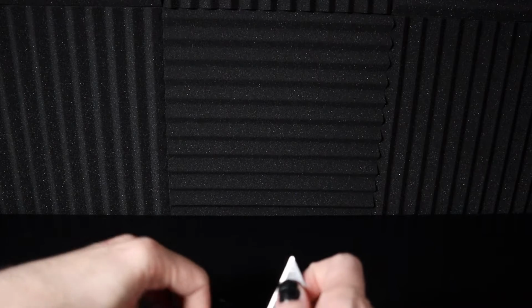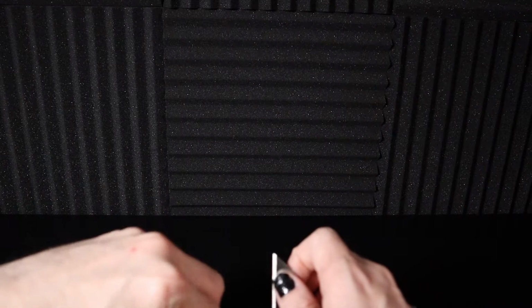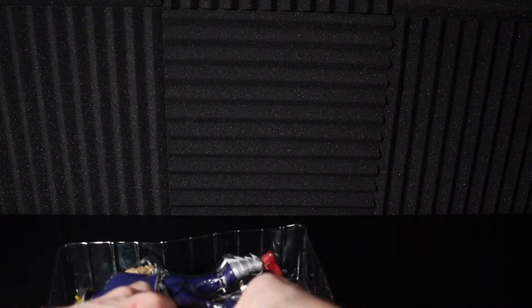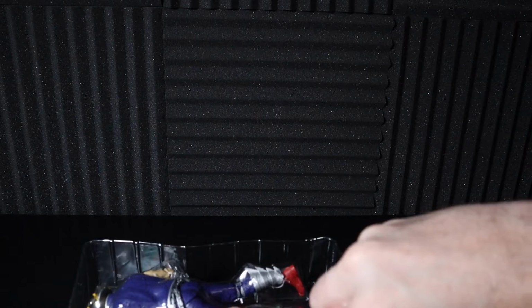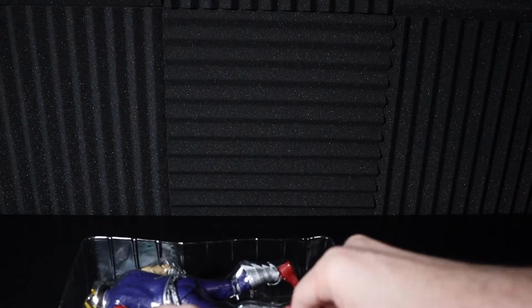I do appreciate that McFarlane goes to all this to make sure that their figure stays in place and doesn't bounce around presentation-wise, but boy, are these just tiresome, right? They're not too tough to cut, but they do make me a little nervous, right? Whether it's cutting and potentially damaging one of the figures or one of the accessories, or even myself. So, you know, I guess the short of that is be careful.